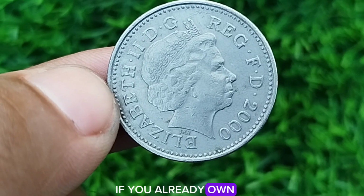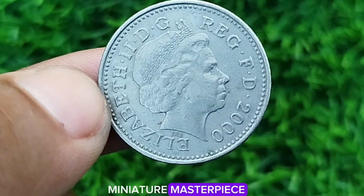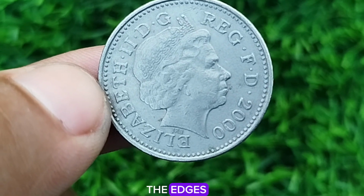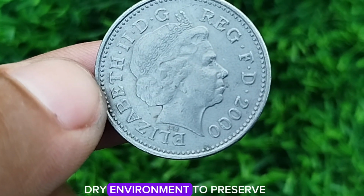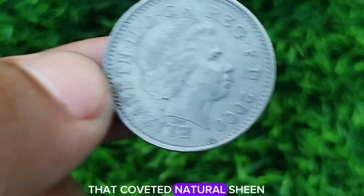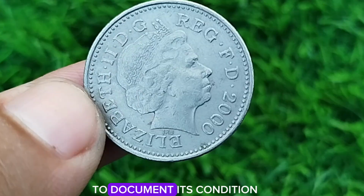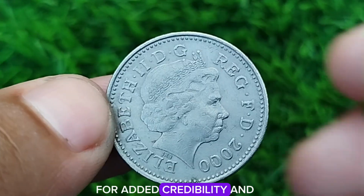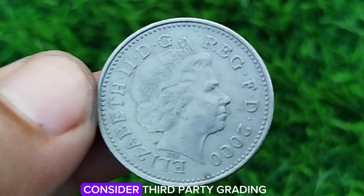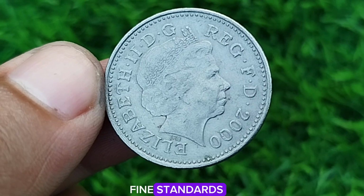If you already own one of these gems or plan to add one, treat it like a miniature masterpiece. Handle it only by the edges, slip it into a non-PVC capsule, and store it in a cool, dry environment to preserve that coveted natural sheen. Photograph both obverse and reverse in soft lighting to document its condition and enhance future resale listings. For added credibility and a resale boost, consider third-party grading once you're confident the coin's detail meets fine standards.